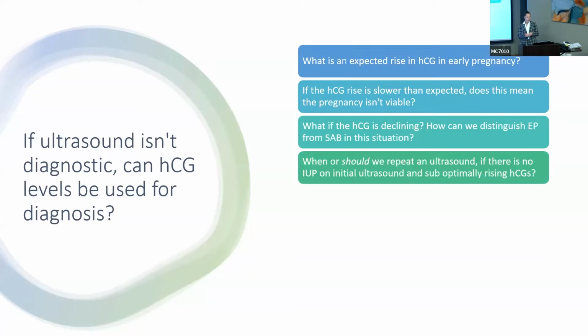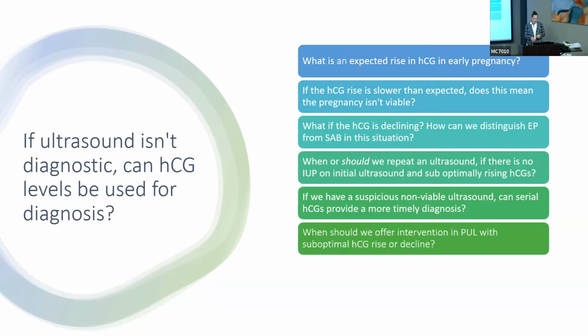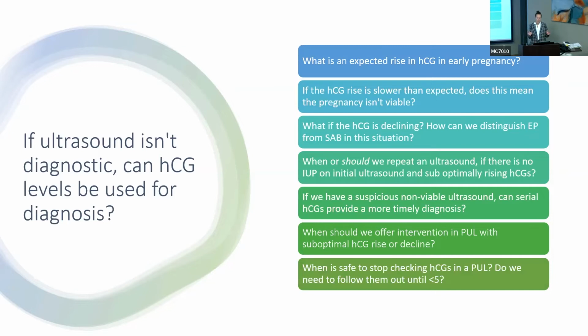When or should we repeat an ultrasound if we have suboptimally rising or declining HCGs and no intrauterine gestation on the initial ultrasound? If we have a suspicious non-viable ultrasound, like what Dr. Bennett just talked about with the SRU criteria, can we use serial HCGs to get a diagnosis more quickly? When should we offer intervention in PUL with suboptimal HCG rise or decline? When is it safe to stop checking HCGs in a PUL? Do we have to follow every pregnancy until less than 5 and 0?